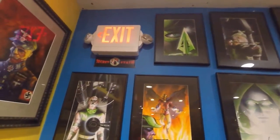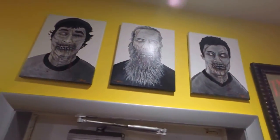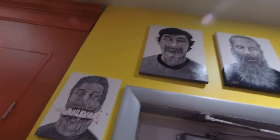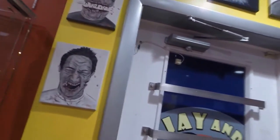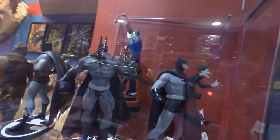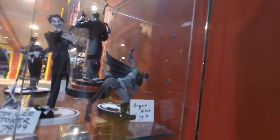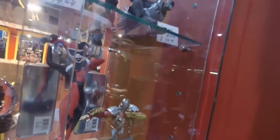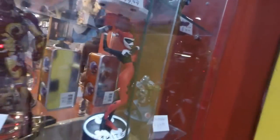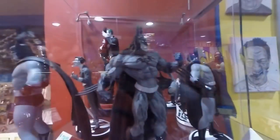They are. Zombies. What is it? They're just black and white. Well, I'm getting zombie because look at his arms. Zoe would die for that. Sweet Deadshot. Sweet. Zoe would die for that. Look at him.